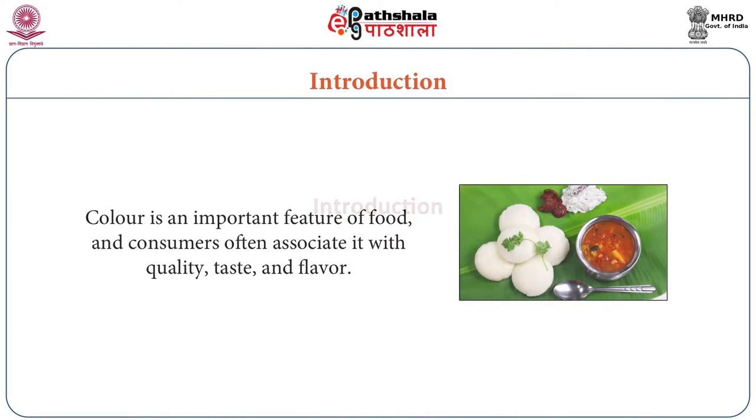In this module, we are going to discuss the different synthetic colours, their ADIs and different applications in a food system. Color is an important feature of food, and consumers often associate it with quality, taste and flavor.